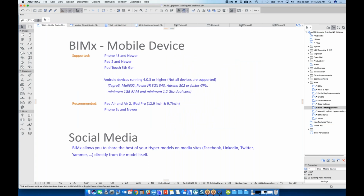For the ones who do want to put it onto their phones, check the specs on those things. It's got to be the latest and greatest, the better. But if you've got customers or clients, sorry, who are on the old iPhones, make sure it's 4S and newer. Same with the iPads, iPod Touches, Android devices, because there's so many of them. Very hard to nail it down to one or two of them, but just make sure it's running at least 4.03 and higher, and it meets those minimum specs of at least a gig of RAM and a 1.2 dual processor phone. The recommendation from Graphisoft is an iPad Air or those iPad Pros, the big ones, or even the newer iPhones as well. Some of the people in the office have those S8s and they look quite nice running those things as well.